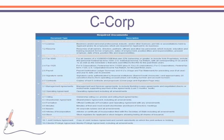Then they're all going to require some type of financial information, whether it's tax forms, payroll, signature cards, and contracts. There'll be different tax forms depending on the business type. You'll need management agreements and operating agreements. And then in the legal structure, this is the other big block where you'll see differences, because corporations have to do things like meeting minutes and articles of incorporation and have bylaws, and some of the other business types don't need that. And then at the very end, you'll see the joint venture agreements and the mentor-protege agreements.